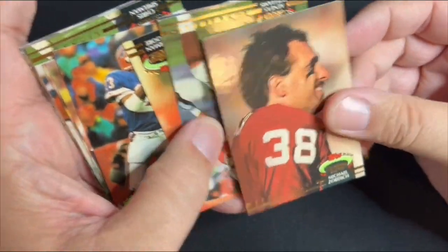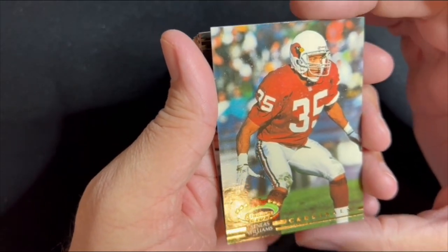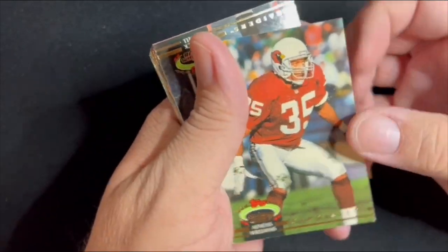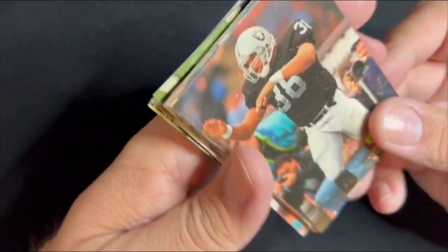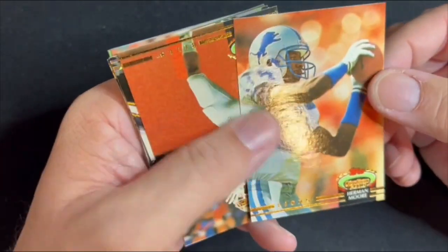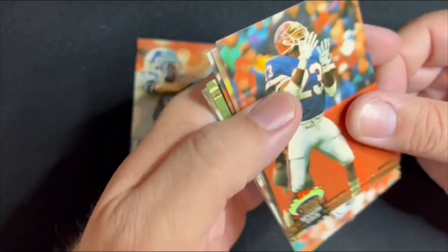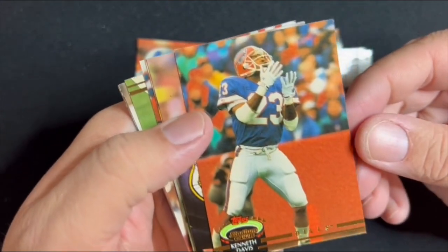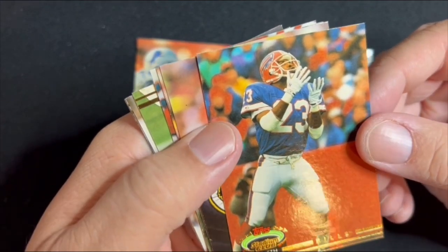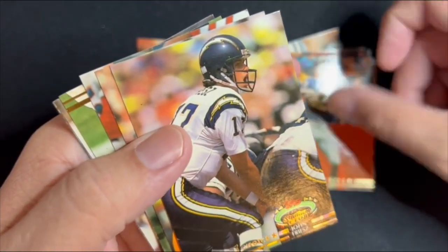You can hear him bricking a little bit. Aeneas Williams, one of the all-time best defensive backs. I think he played both cornerback and then safety, or vice versa. Nick Bell and Herman Moore. Now Herman Moore was a solid fantasy player back in the day. You wanted to draft him for sure, with Scott Mitchell throwing to him. Kenneth Davis, he was an excellent running back with the Bills. Worked with Thurman Thomas all the time. Speaking of Thurman Thomas, we got him coming up.